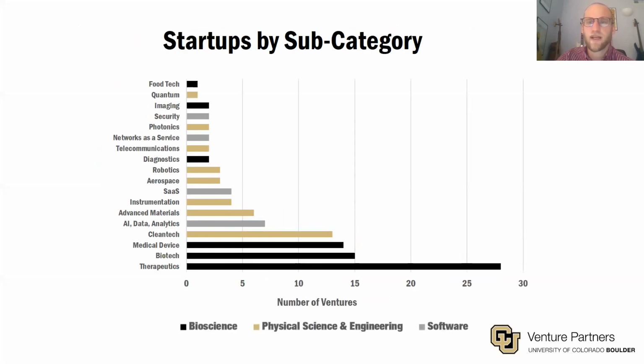Here's startups by category. So the largest is therapeutics. I believe this also incorporates the CU Anschutz campus, and so that's why therapeutics and biotech are so large. That's also kind of just a typical trend in universities anyways. So lots of medical stuff: therapeutics, biotech, medical device. Clean tech is the biggest engineering category.